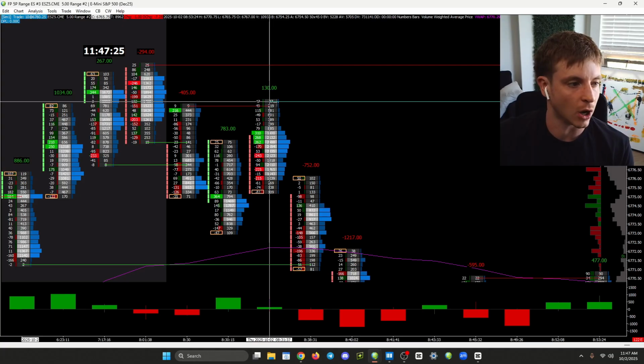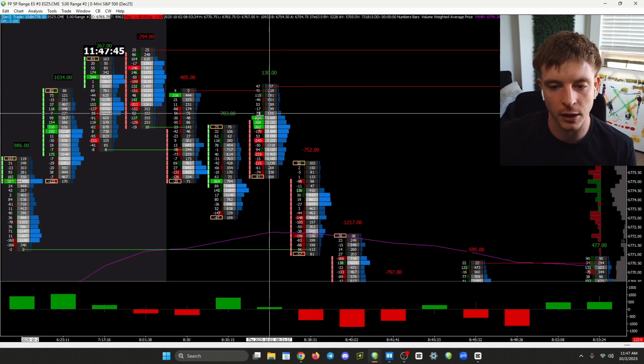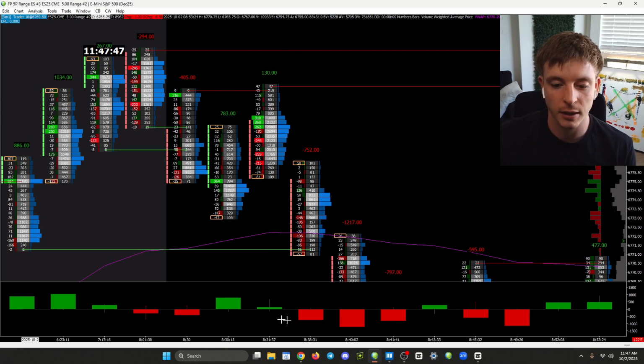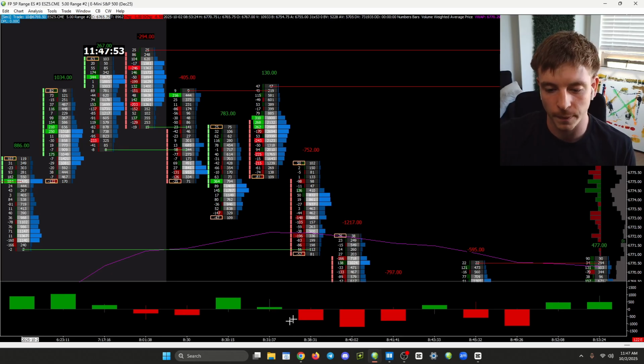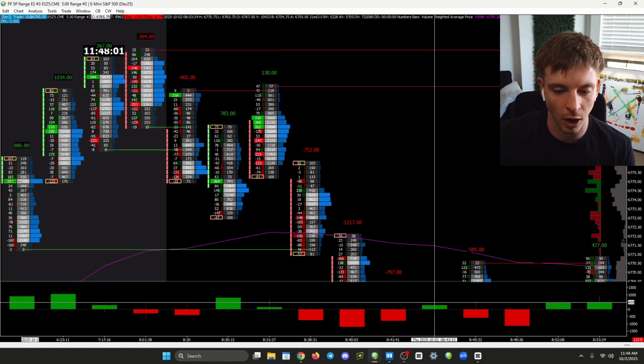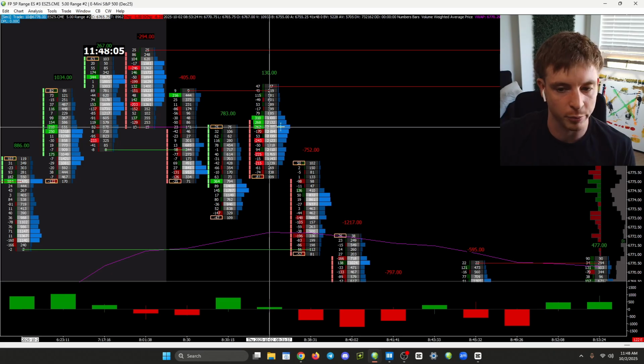We also have an exhaustion print right above where we opened up at. So following this buying right here, getting trapped, selling stepped in. You can see this by looking at, for one, the negative delta starting to come in after this. Two, if you just look at the delta candles on the bottom of the screen here, we came up, got positive, and then we eventually ended this footprint negative.